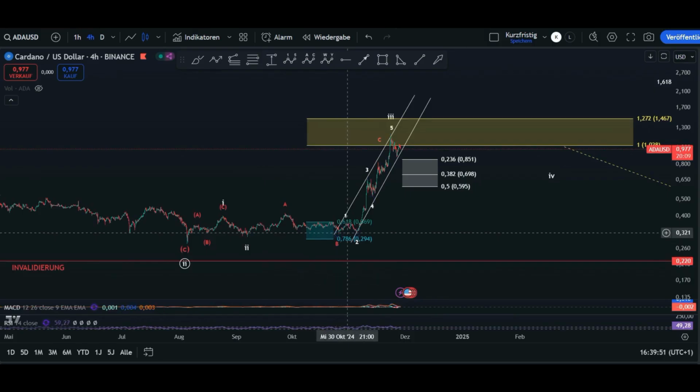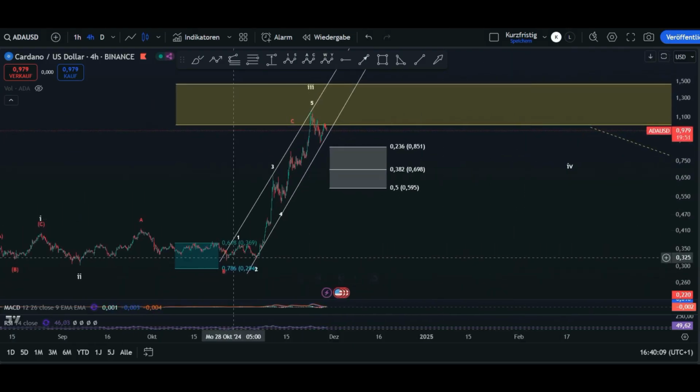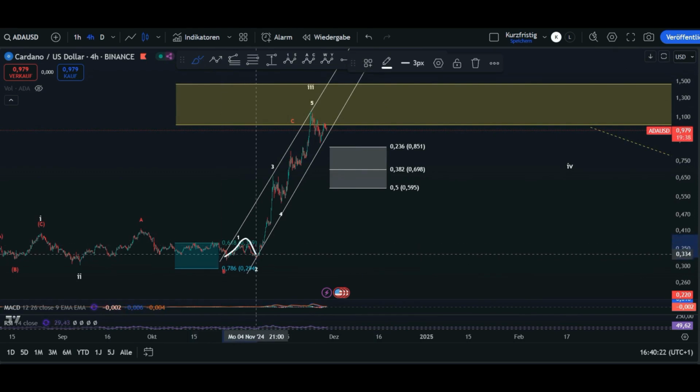Cardano has formed a trend channel during the strong rises we have seen in wave 3. And in this trend channel, if we count it all like this, we are complete with the wave count. I make the whole thing a bit larger, meaning that we have completed the 5 waves upwards. But I have to say that such trend channels can also extend further upwards. At the moment, I would count it like this. We have wave 1 here, wave 2, wave 3, wave 4, and a 5th wave.